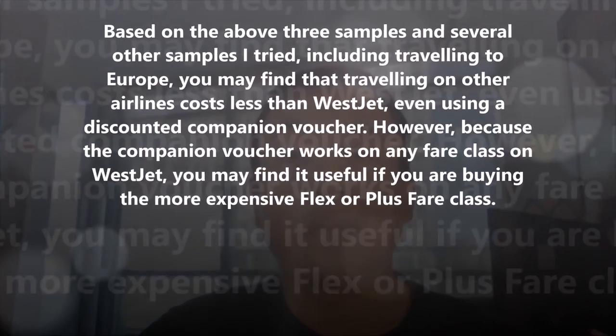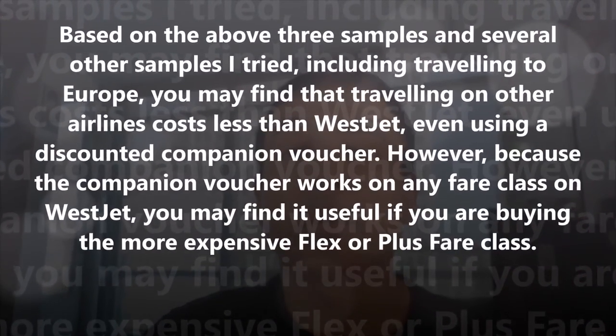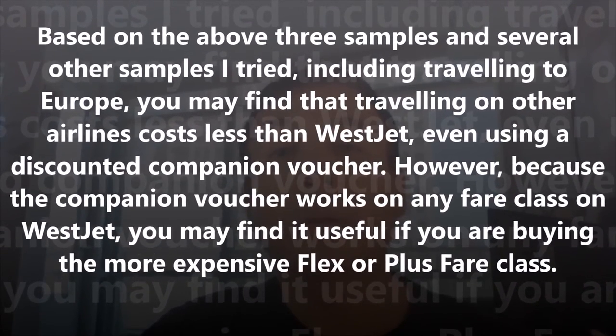As you can see, based on the above three samples and several other samples I tried, including traveling to Europe, you may find that traveling on other airlines costs less than WestJet, even using a discounted companion voucher. However, because the companion voucher works on any fare class on WestJet, you may find it useful if you are buying the more expensive Flex or Plus fare class.